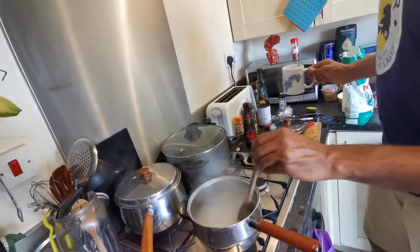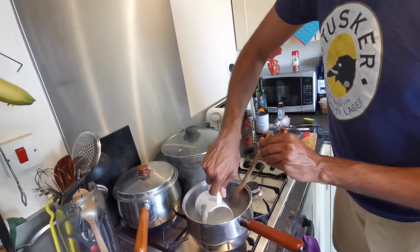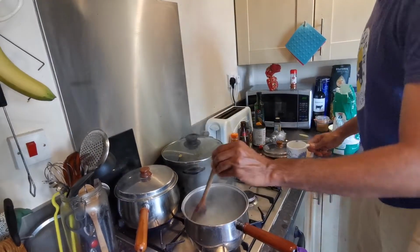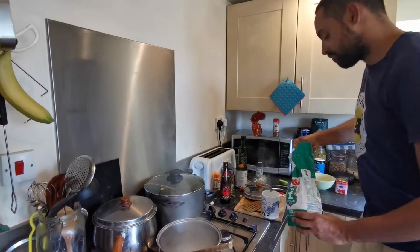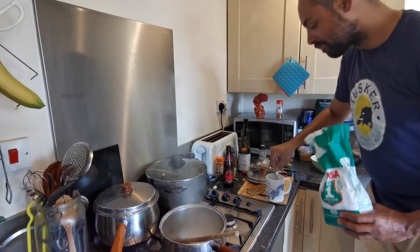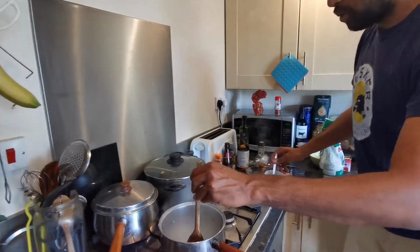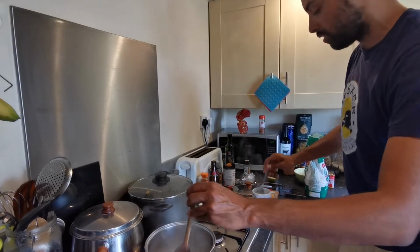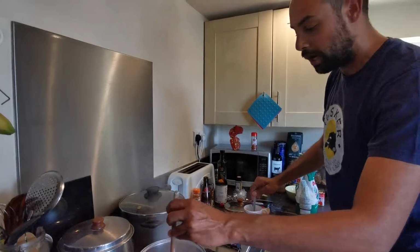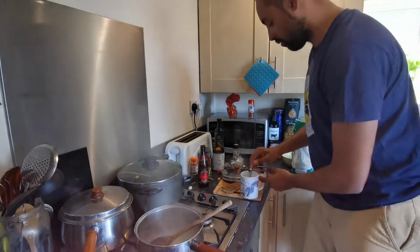Just going to give that a bit of a stir. Take a little bit more out and do the same thing again. Now I'm really stirring with two hands because I want what's going on in the pan to keep moving, and I want the powder, the maize flour that I've put into this mug to keep moving as well. All about avoiding those lumps.